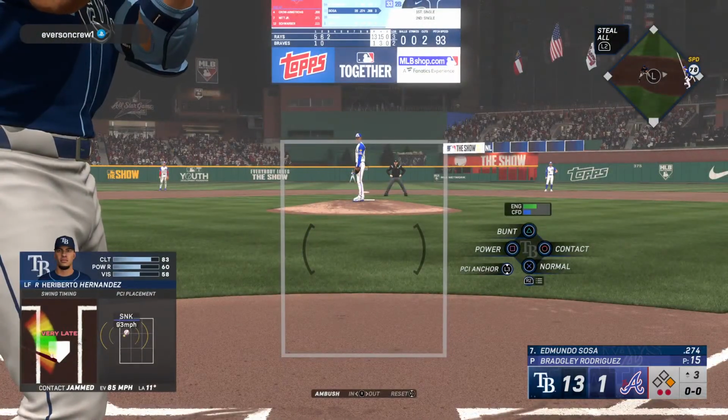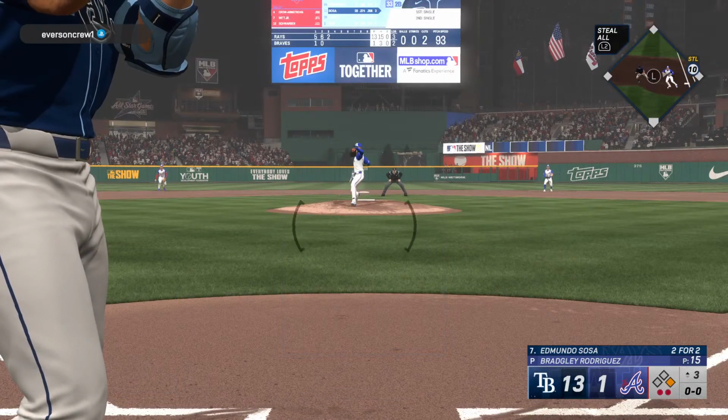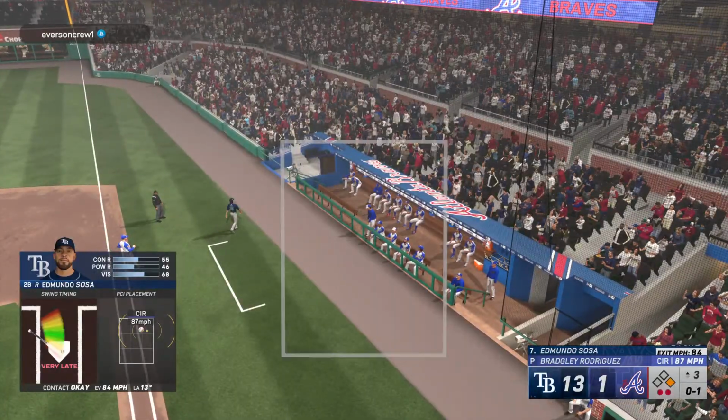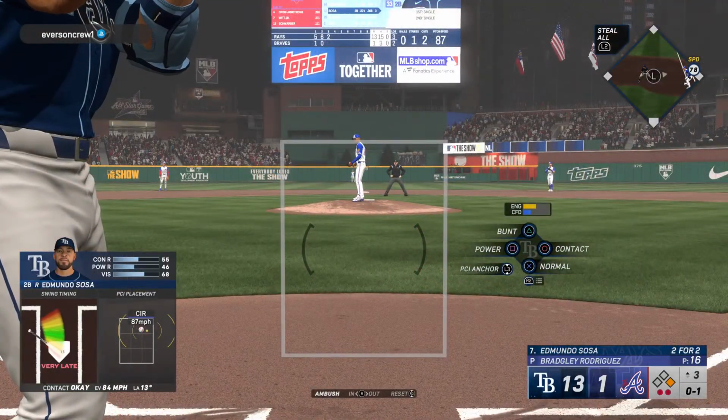He really shot that one down the right field line and somehow found a way to keep it from slicing foul. One thing that was great about the approach, his head was down all the way through the pitch, and that's how you do it.